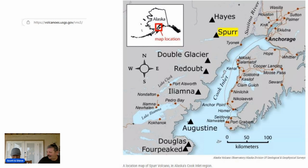Steam comes up, but no. Yeah, well, that's kind of like in Yellowstone, right? Yeah. Got all those geysers. Oh, the geysers. Yeah, exactly.